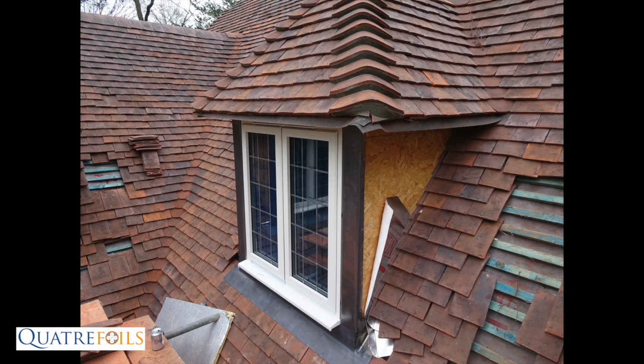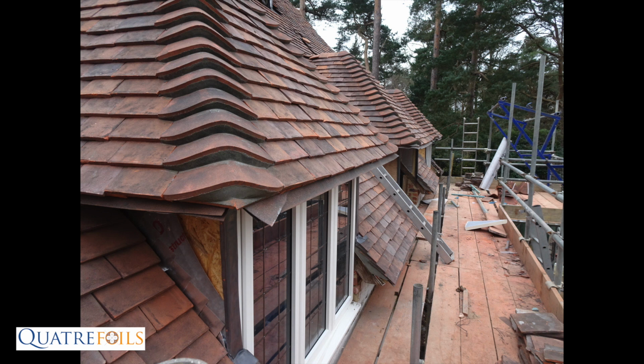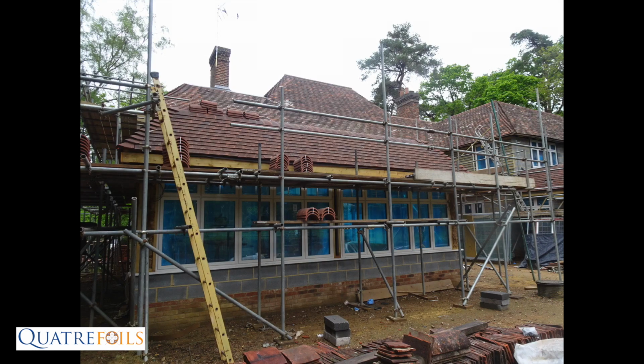One of the features of this building was the large pitched tiled roof. Considerable care was taken in choosing a tile that matched the original and to get the finish that the client desired.